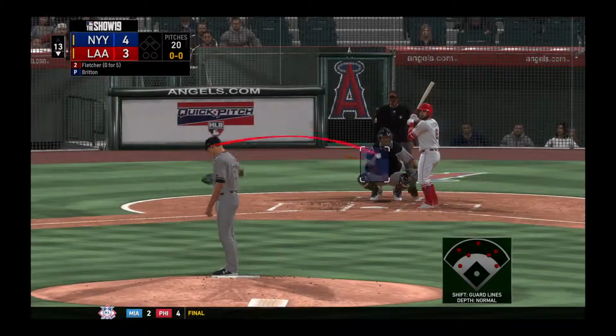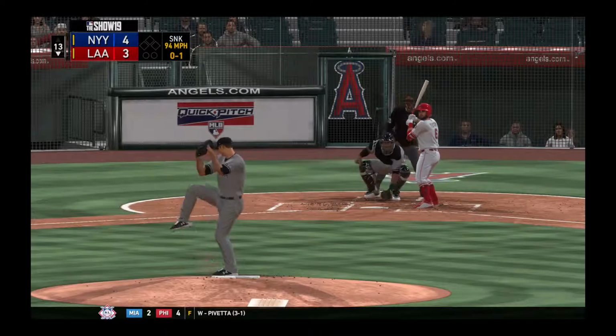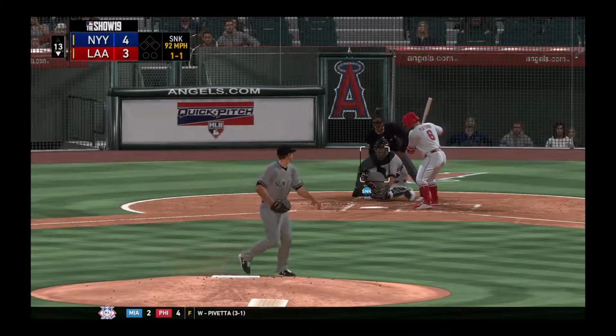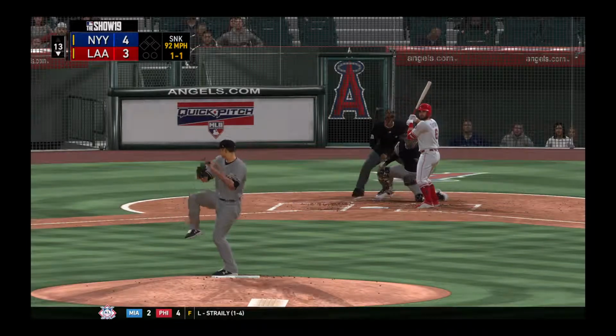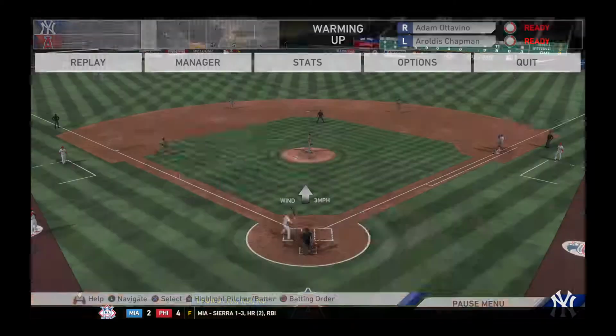Into the box now, David Fletcher. He got called out on strikes his last time through. The second baseman. Strike taken as that one crosses over the inside part of the plate. And he can't get out of the way there, so the leadoff.